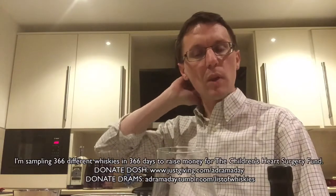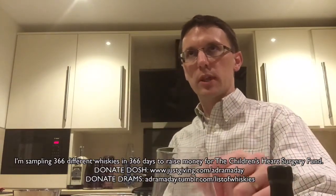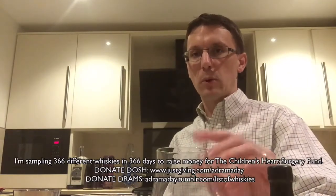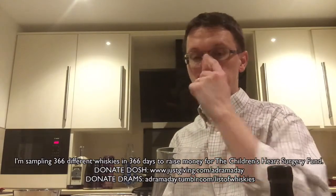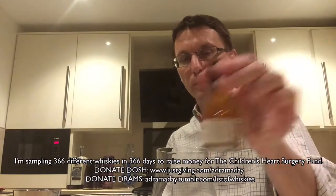We're going to carry on our run of bourbon, and we're going to look at one that is part of a selection of four whiskies called the Small Batch Bourbon Collection. Now, all four of them are actually from the stable of Jim Beam. And the first one we're going to have is this one, which is called Booker's.